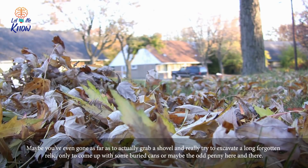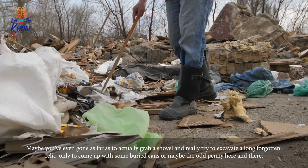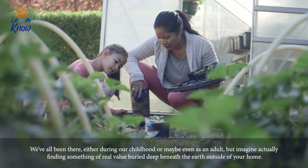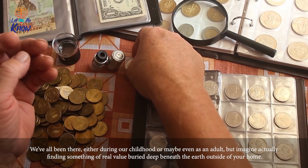Maybe you've even gone as far as to actually grab a shovel and really try to excavate a long forgotten relic, only to come up with some buried cans, or maybe the odd penny here and there. We've all been there, either during our childhood or maybe even as an adult. But imagine actually finding something of real value buried deep beneath the earth outside of your home.